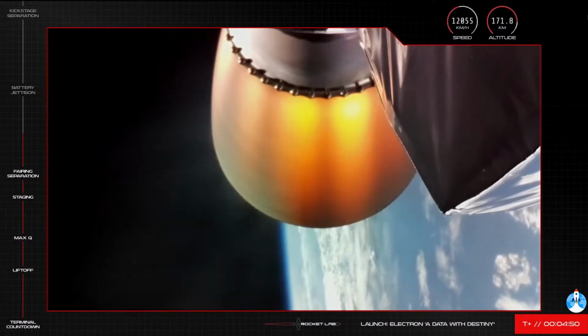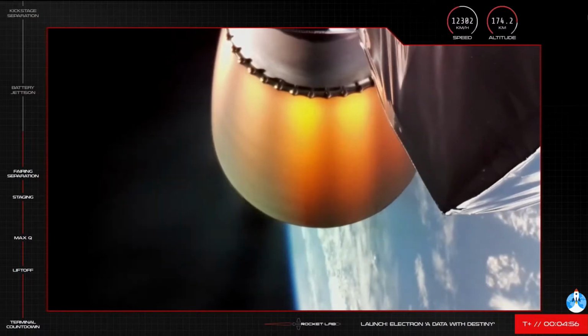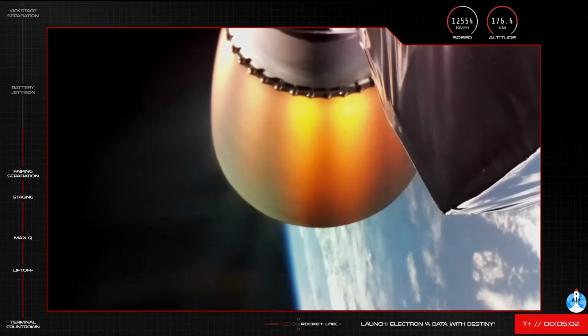Throttling down. Stage 2 propulsion holding nominal.